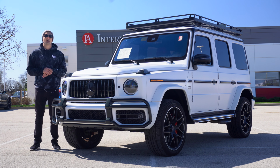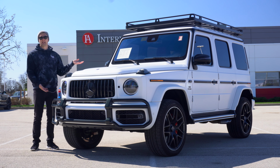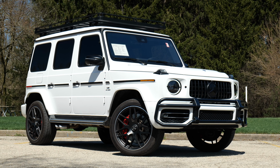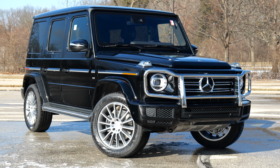And number 5 is looks, and this is where I typically say, well, looks are subjective, but I think as a society we've come together and we can all agree that this is probably the coolest looking thing on the road. But for this video, I'm going to focus on the differences in the look between this G63 and the G550 I reviewed a few weeks ago.